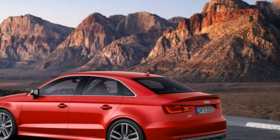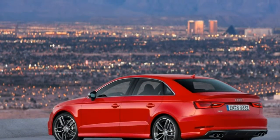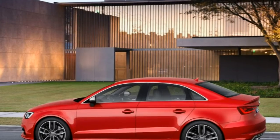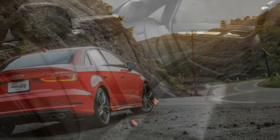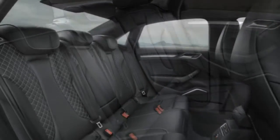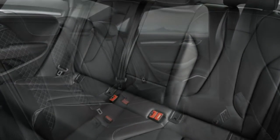The S3 has yet to be crash tested, but the similar A3 sedan on which it's based received the Insurance Institute for Highway Safety's highest score of good in the small overlap and moderate overlap frontal offset impact tests. It also earned a good score in the side impact, roof strength and whiplash protection seats and head restraints tests.